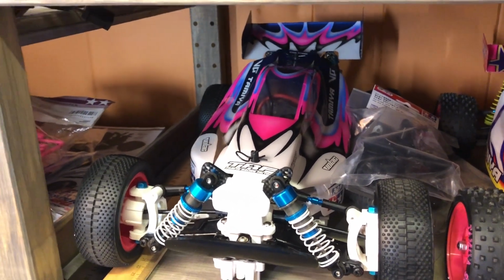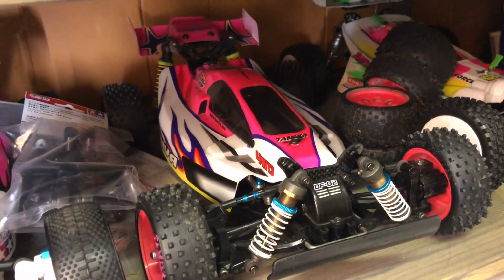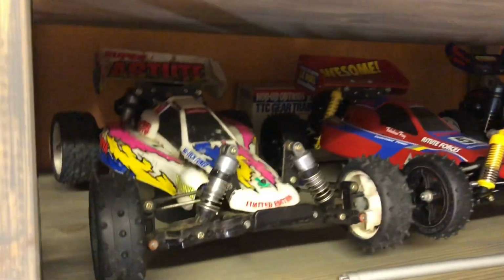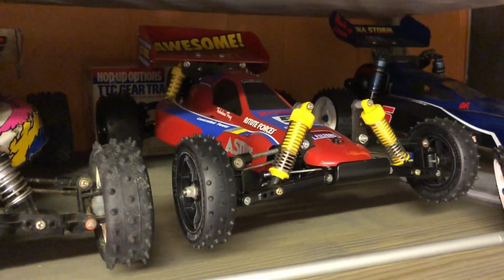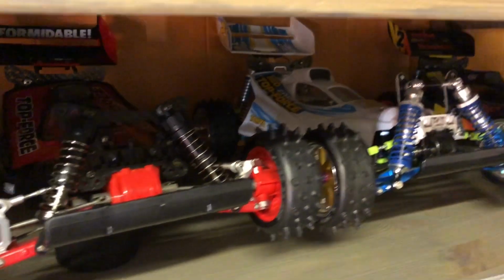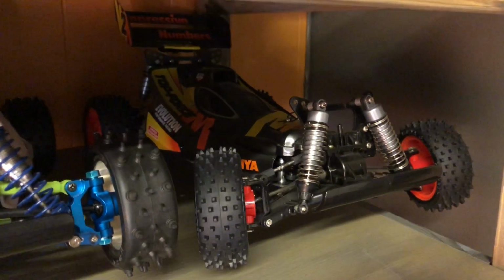White Edition MS car. We have my Rising Storm. Yeah, and we have my Runner Top Force. We got my childhood friend's Super Astute. We have my regular Astute, my regular Dino Storm, and my red edition of the Top Force. My Money Pit, the blinged out Top Force. We have a Top Force Evolution.